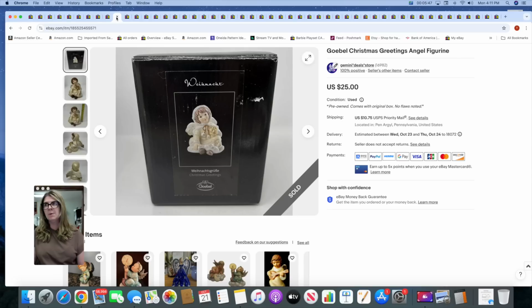I do remember buying a set of flatware at this yard sale, believe it or not. Like, I remember what I bought at this sale. I just have no clue what I paid for this stuff. I know I did some kind of a bundle deal. Anyway, sold for $25 plus shipping.